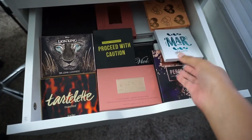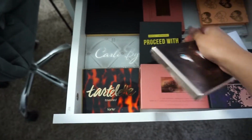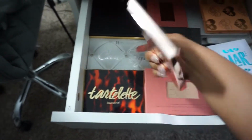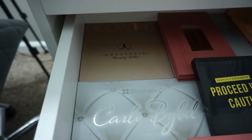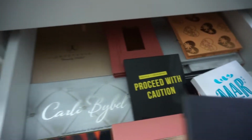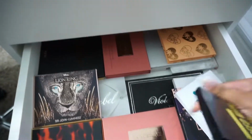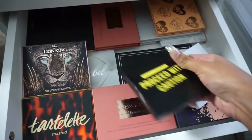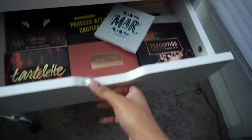So we have that. Second drawer, more palettes, more ColourPop. This was a limited edition Tarte. And again, I tried to stack them so that you can kind of see what's underneath them, but some of them is not as easy to do. So I got all my glow kits on that bottom row, and then I'm covering it up with these palettes. Yes, I have 2 of the same palette because I loved it that much. So that's where we keep all of those.